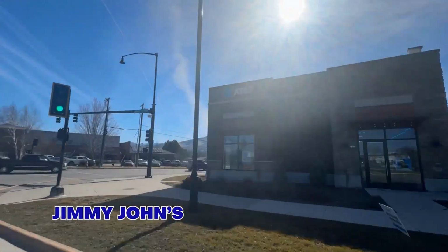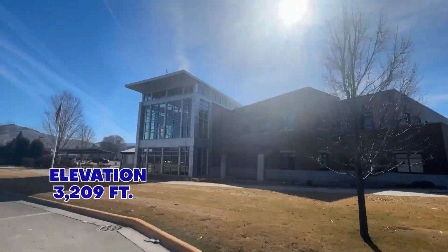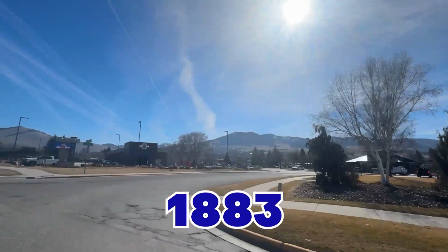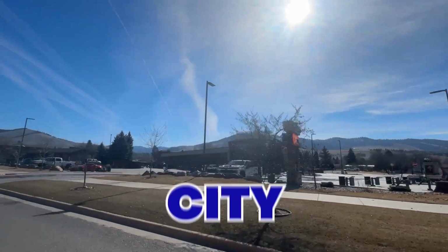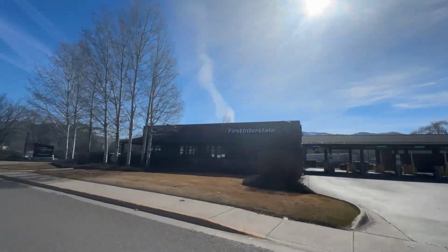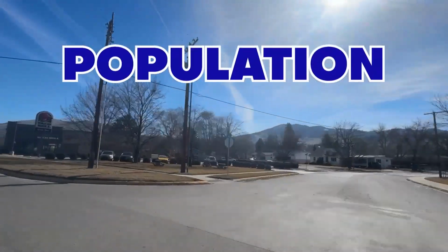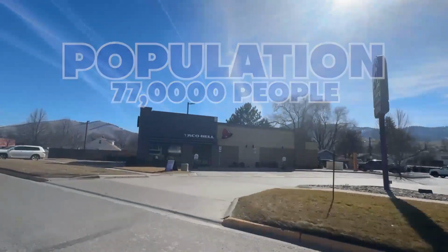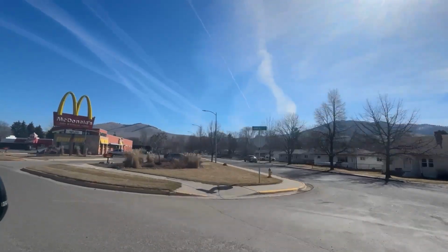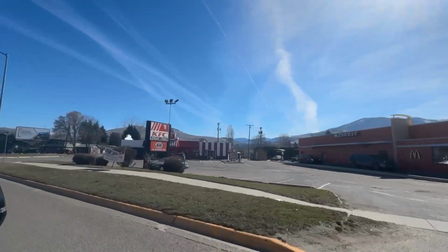So Missoula was founded in 1866, and it sits at an elevation of 3,209 feet and was incorporated as a town in 1883, and later in 1885 as a city. And cities are considered bigger than towns, so presumably Missoula grew quite a bit in that 2-year period. Now today, Missoula has a population of approximately 77,000 people, and you've got all the conveniences that you would expect in a larger city, and it's got some great cultural elements of it as well. It is a university town, as we saw when we started out.